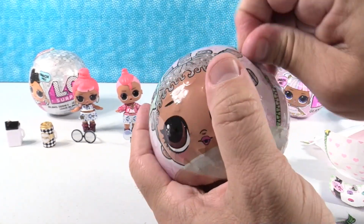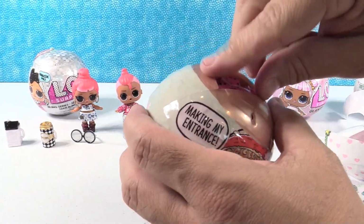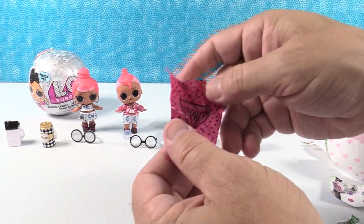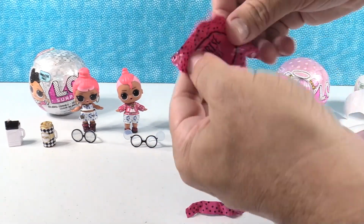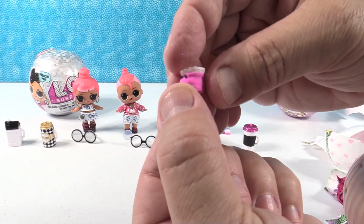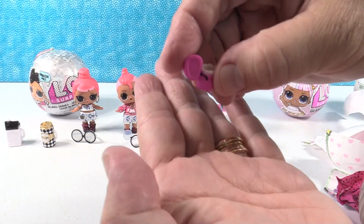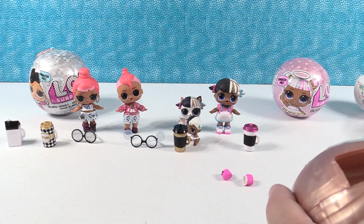Next layer. This is going to be the shoes, I think. It is the shoes. We have little hot pink boots with white trim on the top, white little socks on the top. Oh, she would like to borrow those. Yes, she would. Those look like they match her.